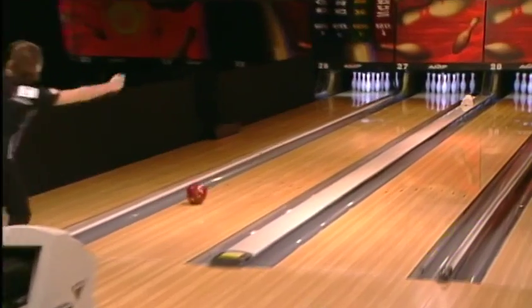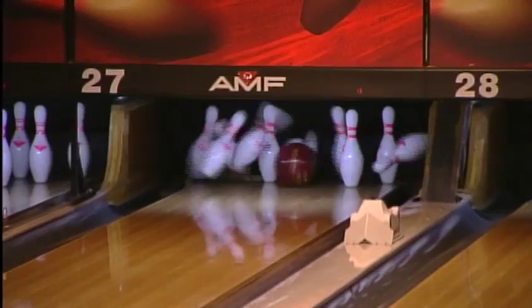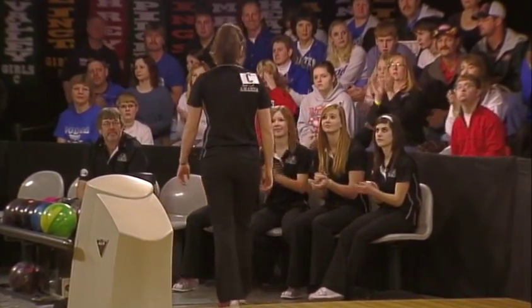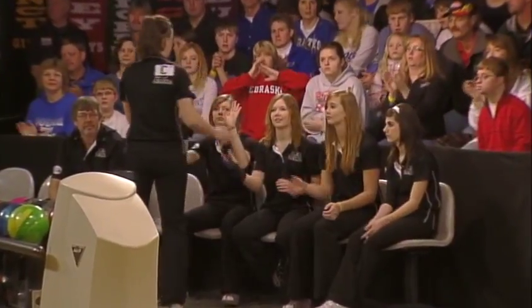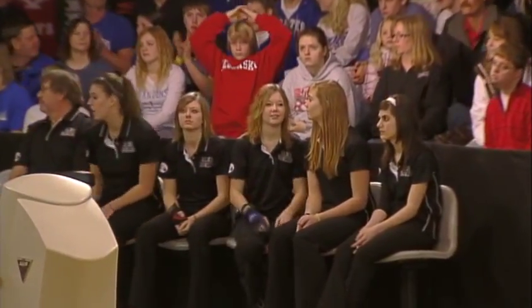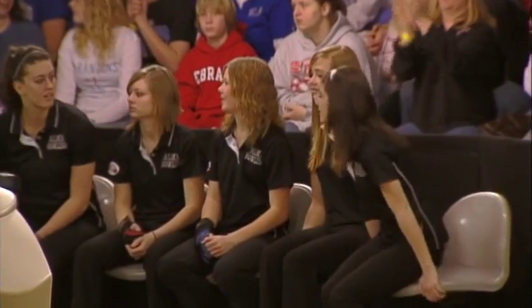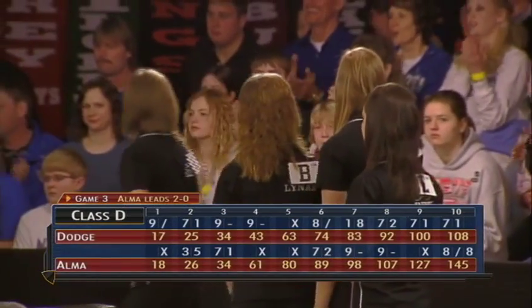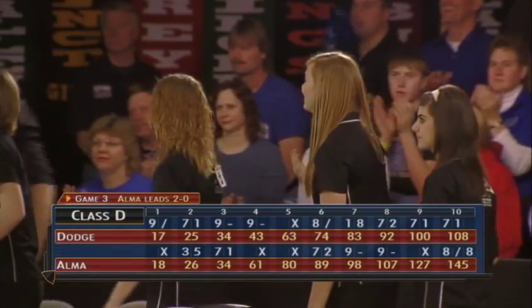And finishing it up here is Amanda Wells. Good shot by Amanda. Leaves the 6-8 on a good shot, and that'll do it. So the Alma Cardinals win it once again, 3-0 in the final there. 145 to 108. Congratulations to the ladies from Alma. They are the state champs.